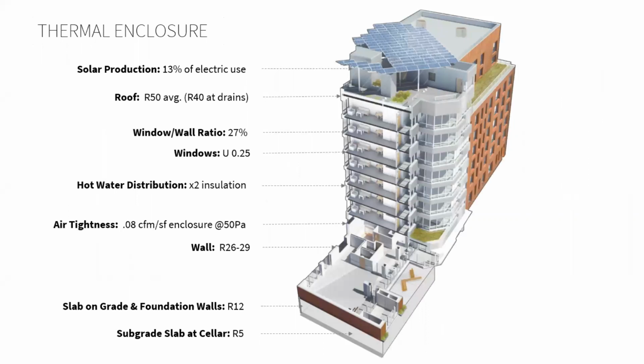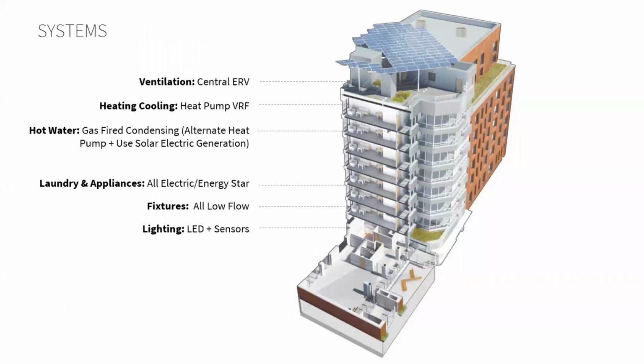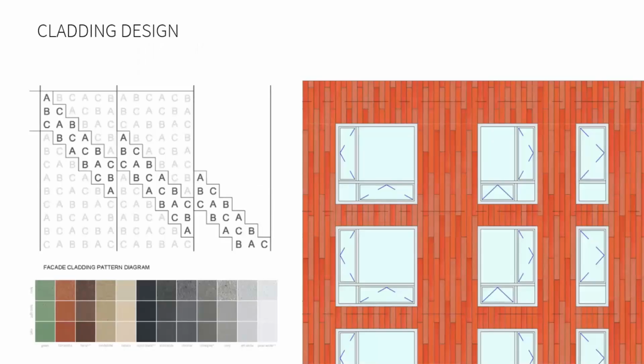So these are the metrics, the R values for this project. Again, it's typical Passive House values for this typology and this geometric configuration. And the systems as well, pretty standard. The cladding design, we also pay close attention to make it very efficient, have a very low waste factor in our design, also make it not cumbersome to create shop drawings for, and not cumbersome on site, but also provide a nice aesthetic that harkens back to the brick context. So these panels are full size, they don't have to be cut, and we don't need shop drawings to create this pattern. It's just a pattern that you follow on site.